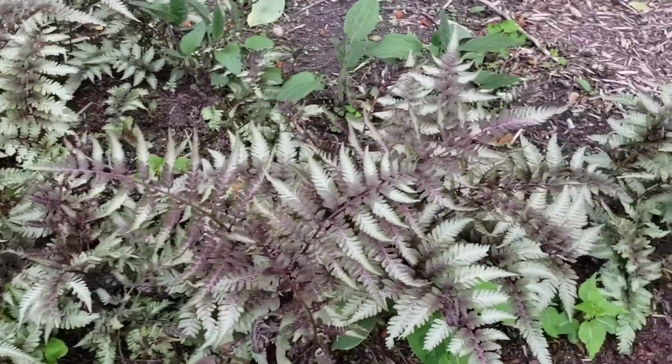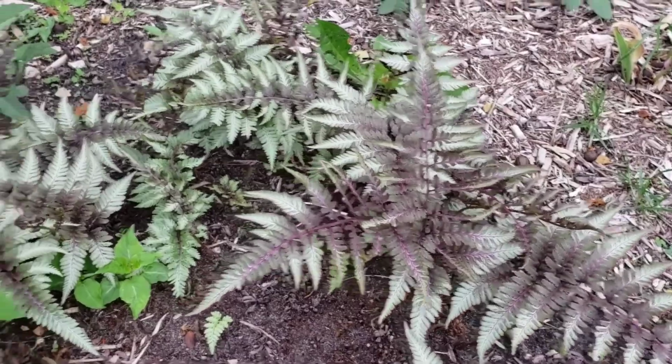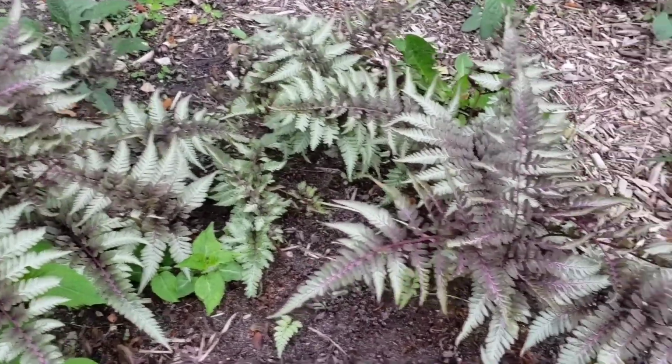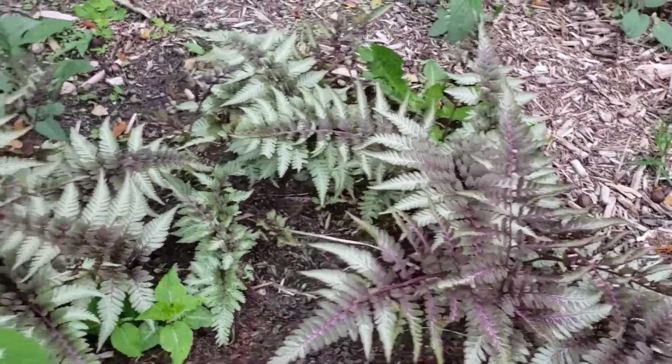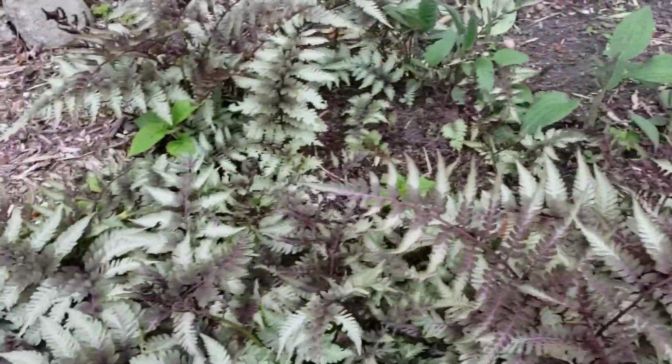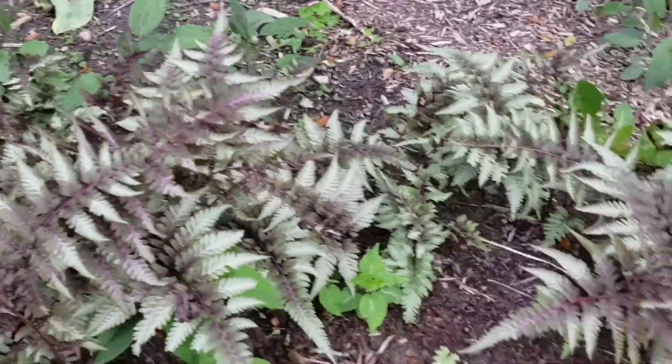About the only drawback I can think of for this plant, because I really do like it a lot, is if you're trying to buy one at the nursery, they're pretty expensive. But if you've got a friend that has a patch of them, get some. I recommend it. They're just getting started now, and they'll look even better later in the year.